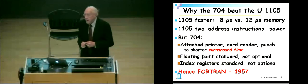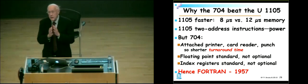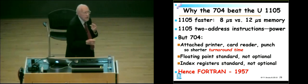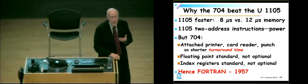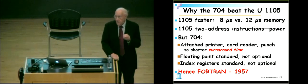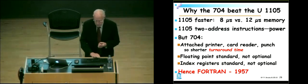Now, the Univac had floating point optional and had index registers optional. The 704 had them mandatory. If you bought the machine, you paid for these features. But this meant that since every customer had these features, John Backus, in developing Fortran, could count on having them. And that turned out to be crucial for making the Fortran compiler.